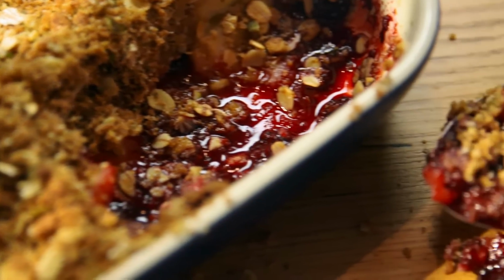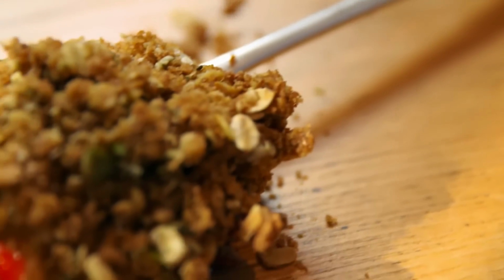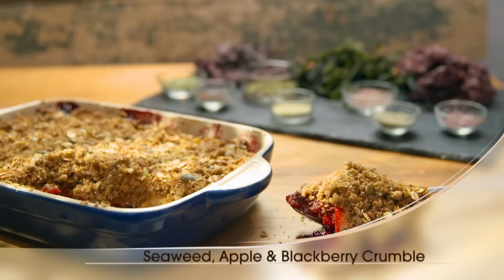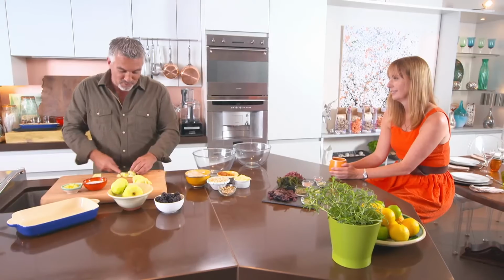I've invited Fiona back to my kitchen to help me bake with my newfound ingredient, seaweed. This crumble is full of nutty and earthy flavours. I'm hoping enhanced by some of Fiona's natural seaweed flavour. The thing that got me was the fact that it works with sweet and savoury. Yeah, that's what people don't expect, and it works really well in baking and sweet puddings because it's got natural sugars in it.